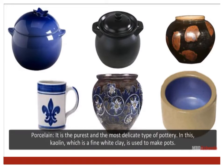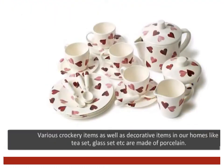Porcelain. It is the purest and most delicate type of pottery. In this, kaolin, which is a fine white clay, is used to make pots. Various crockery items as well as decorative items in our homes like tea set, glass set, etc. are made of porcelain.